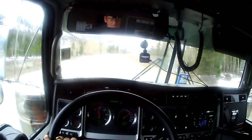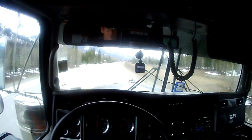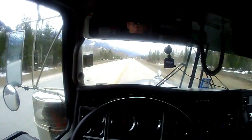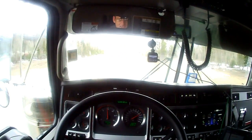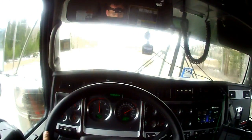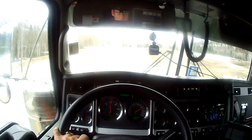But BC interior here, we're about an hour and a half to Cranbrook, and you see lots of snow on the mountains. That's basically British Columbia. Towns and mountains, towns and mountains. And every time you turn around a corner, there's a new string of mountains in front of you.